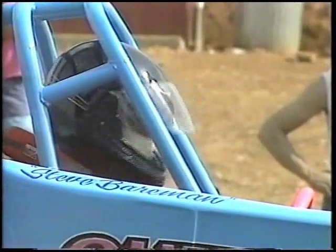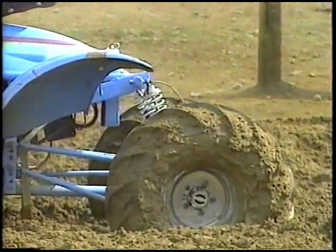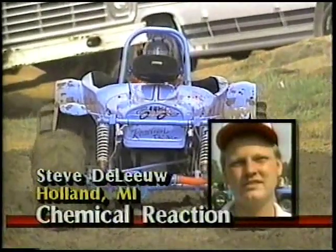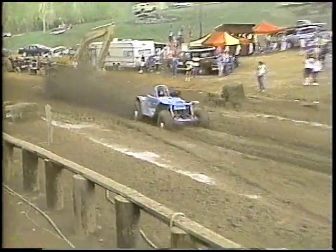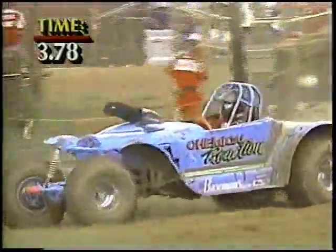And coming up next, this is Chemical Reaction, a 27T Roadster. The driver is Steve DeLue from Holland, Michigan. Well, you talk about a good-looking rig. It's hard for people to realize these mud racers are as serious as they are about the appearance of their vehicles because they do get so muddy. But this is a fine-looking vehicle. A little ragged there as he gets off to the right berm, and he will not be happy with that run as he turns in a 3.78.